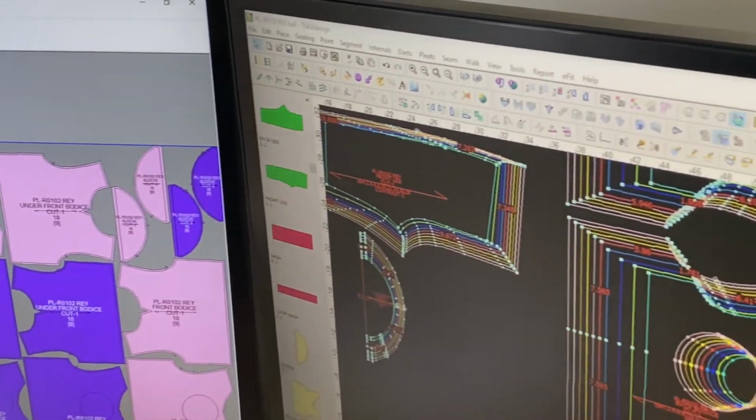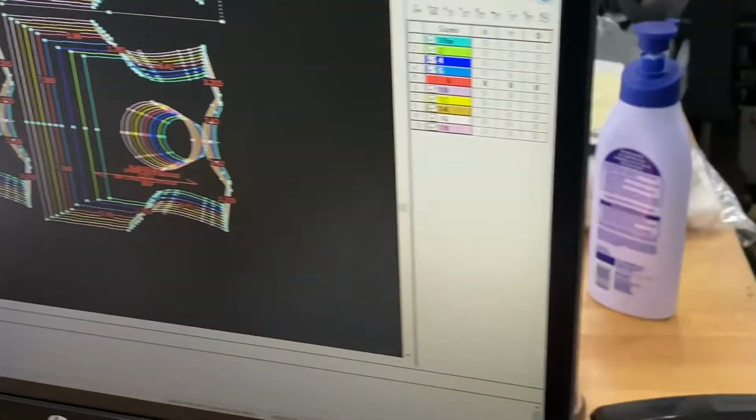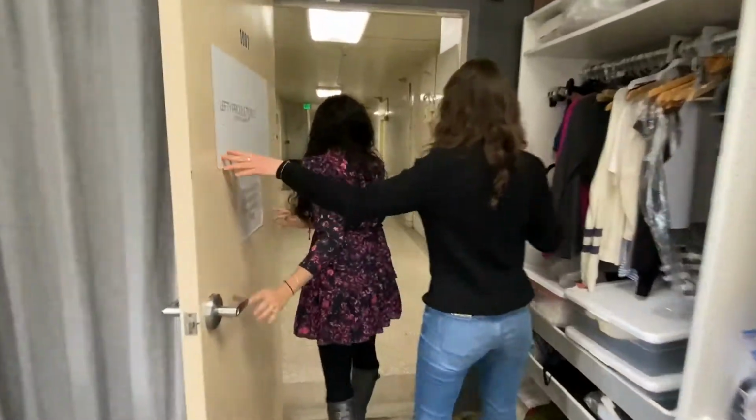All of that think tank patterning happens in here. We've got to cut it. Oh, and meet your account manager.